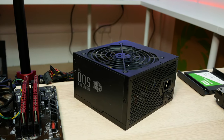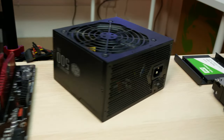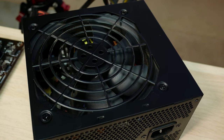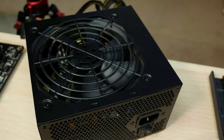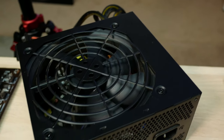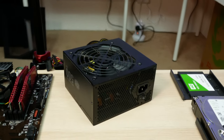And then we've got the MasterWatt 500 Lite from Cooler Master. This looks to be in really good condition. The dust filter that was on the bottom of this case did a really, really good job. There's minimal dust buildup in there. I'm pretty happy with how that looks as a result of things.